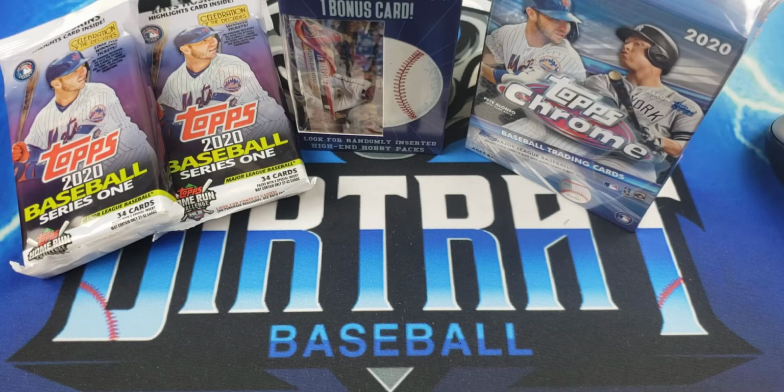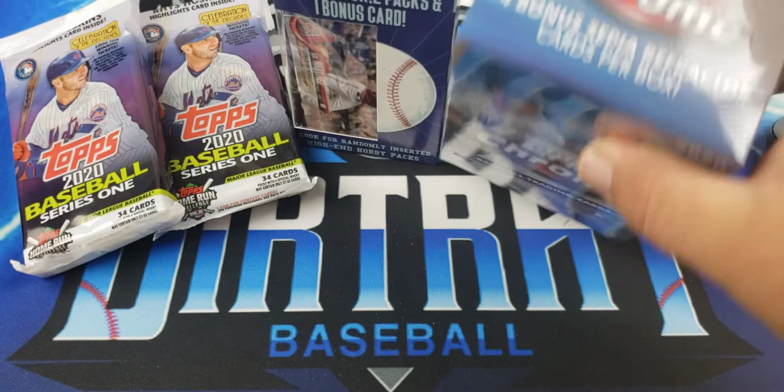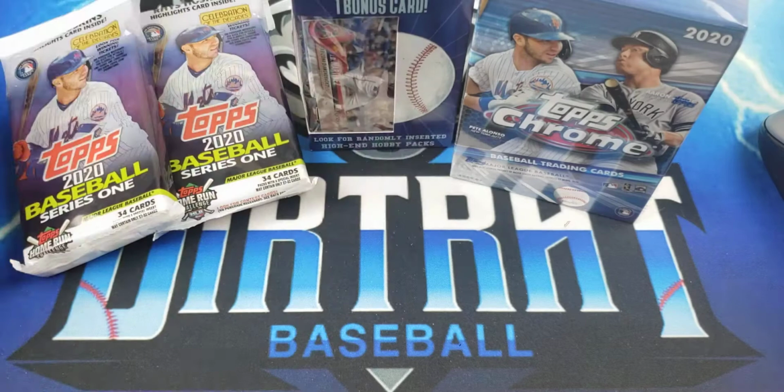As a matter of fact, I will be doing a 2020 Topps Chrome, as you can see right here. I found a blaster box. I will be doing a jumbo box on that Facebook site and our Facebook page.